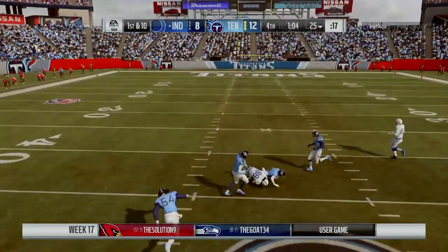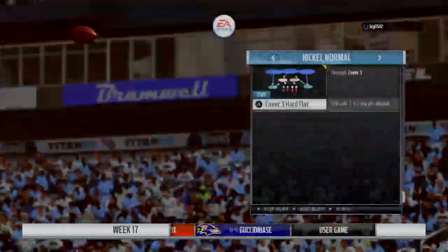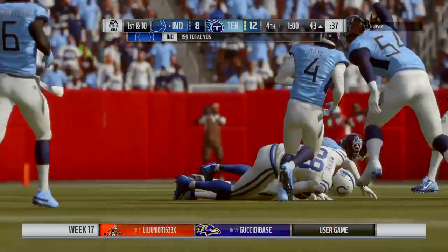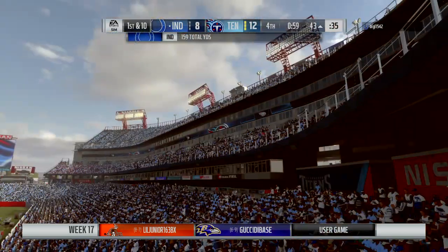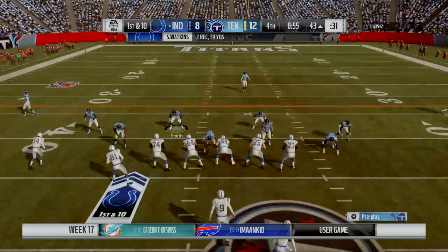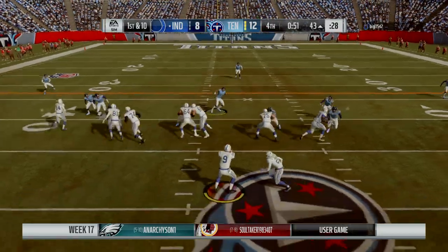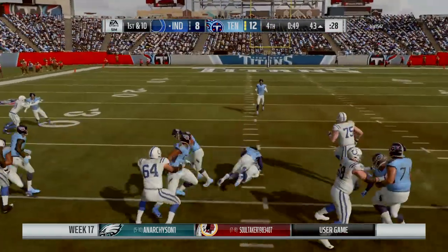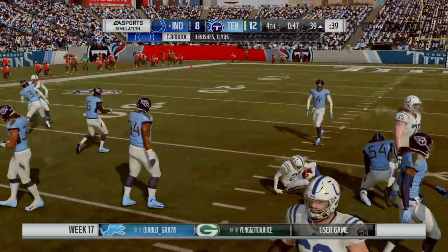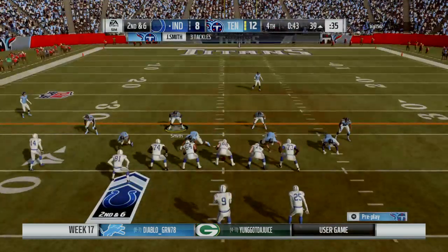Well, they have the... Oh, this is taken in. It's complete. And he's brought down after a good gain. A gain of 32 that time. Hurry up, get set. Real right, 22. They'll run it now out of the gun. And able to push his way forward here for a good little gain. It's a pickup of 4, and it'll bring up 2nd down.